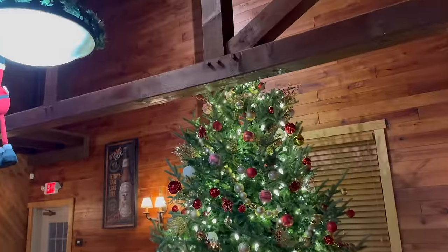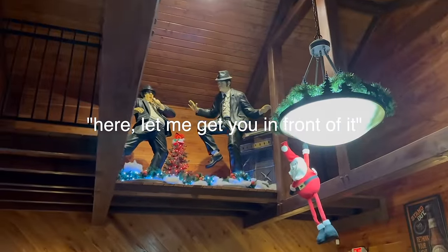Mm. That's some fresh fish right there. Good. It's a good sandwich. Very good. 14 foot tree, maybe. Maybe a 20 foot tree.